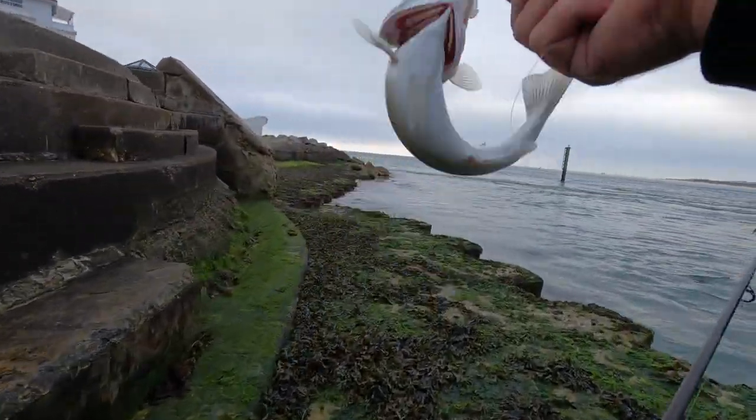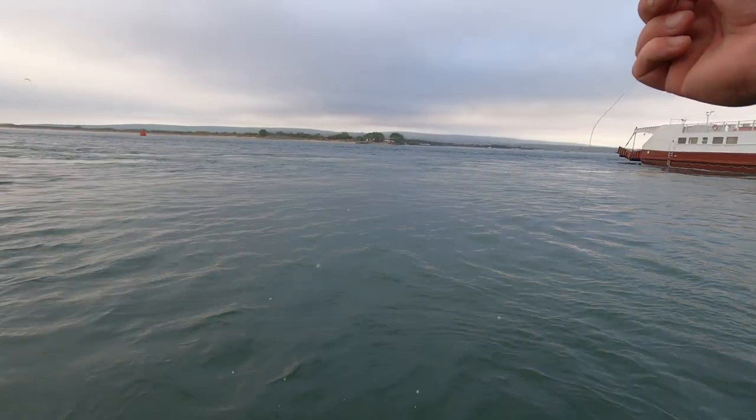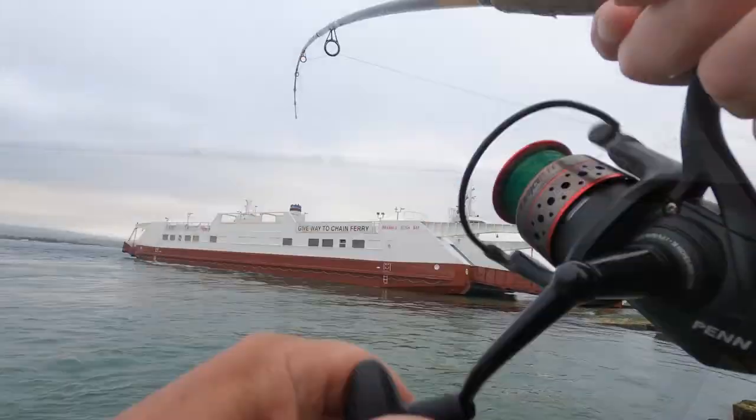Luckily, I didn't even see where that one landed. Well done, Shane. Only a baby, mate. But there we go, guys. It's going to go straight back. Look at that. Straight off the lure. Straight back. Here we are, guys. Straight into another one.